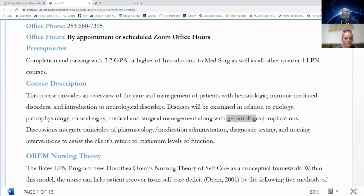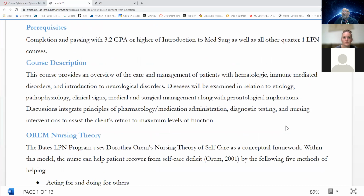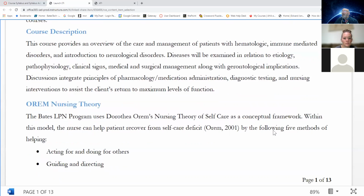So we'll go over the pathophysiology, the etiology, clinical signs, medical and surgical management, along with gerontological implications. Now, this is really important for the gerontological implications because most of the people that have Parkinson's, Alzheimer's, dementia, and CVAs, strokes, are usually in the elderly population, but you can also have people that are young that have strokes. And usually that is related to an AV malformation in their brain, the arteriovenous malformation, where they connect, it sort of blows up and pops, and that causes them to have a stroke. It also comes from using recreational drugs sometimes, so you have to be careful with that. The youngest person I have ever taken care of with a stroke was 22 years old.